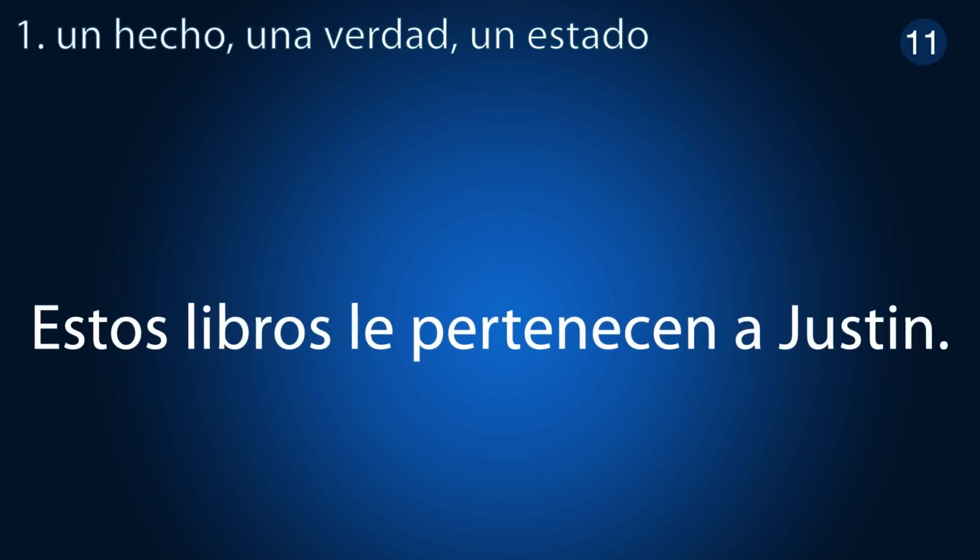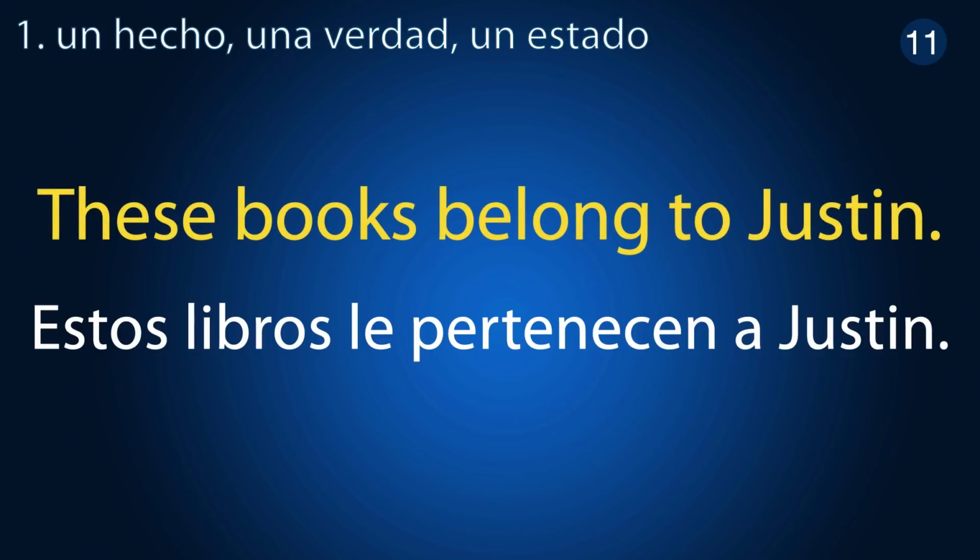Estos libros le pertenecen a Justin. These books belong to Justin.